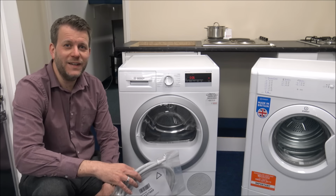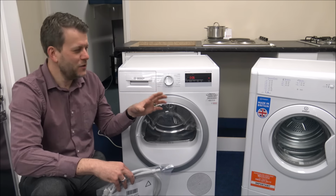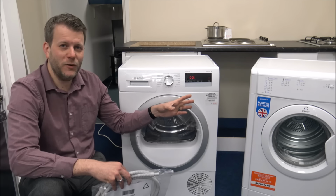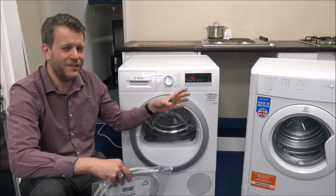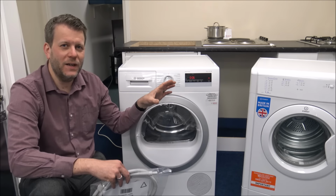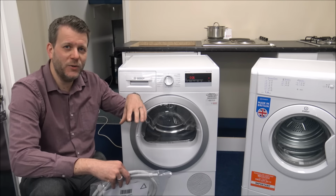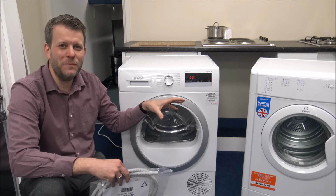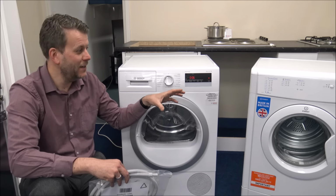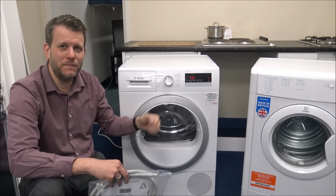So number 8 on the list is all about locations. It's a bit of a two-parter. First of all, the location. If you decide to go along the vented tumble dryer route, then consider the location of the vent hose. Is it going to be through a wall? Does it need to go through a window, out through a door? Because if you're not really sure, and if it's very awkward to get the vent outside, then it may be worth going for the condenser type.